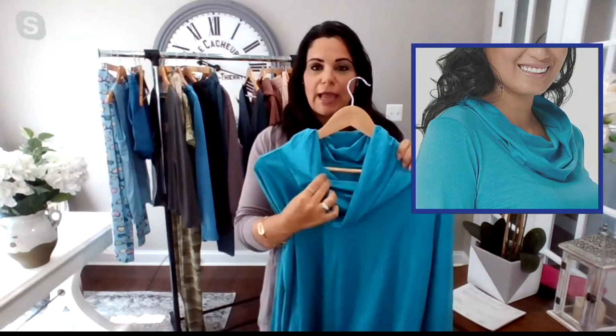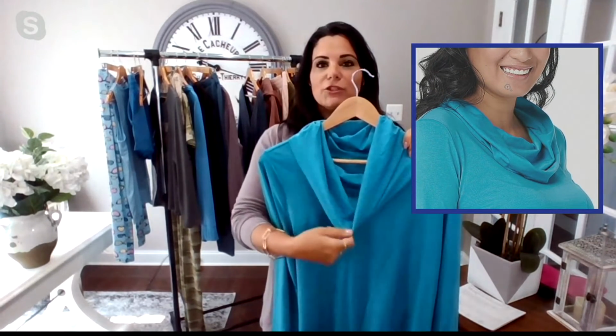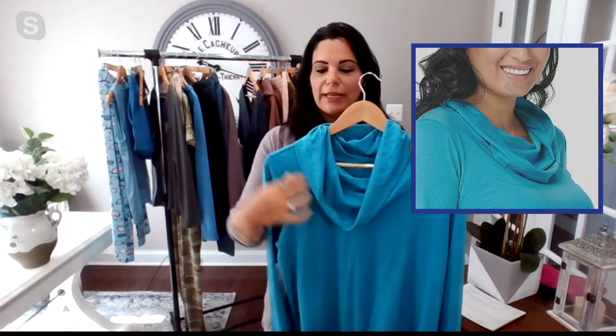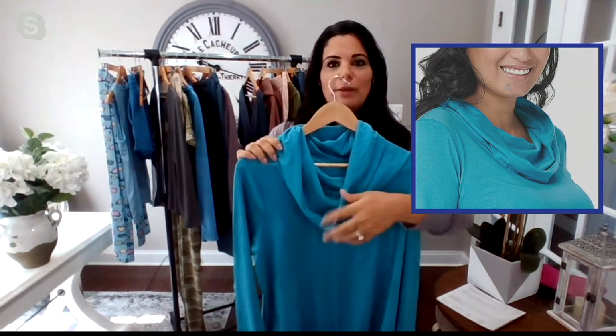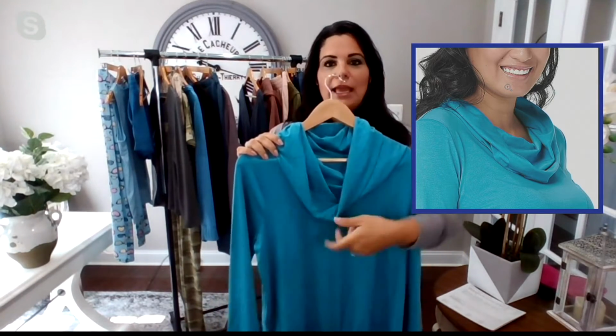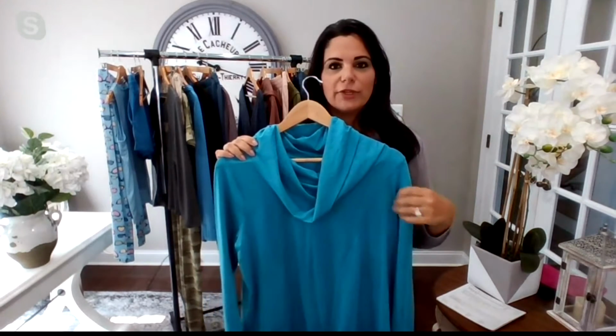I prefer a cowl neck because what you can see right away is look at the drape you're getting. The way it just flows, you don't have to fuss with it. You don't have to manipulate it. However it falls and lays is great because it kind of opens you up. It doesn't come up high like this. Again, a cowl kind of falls forward. So it's really pretty and feminine, helps to frame the face really nicely.